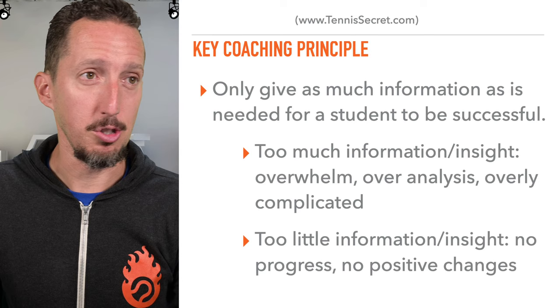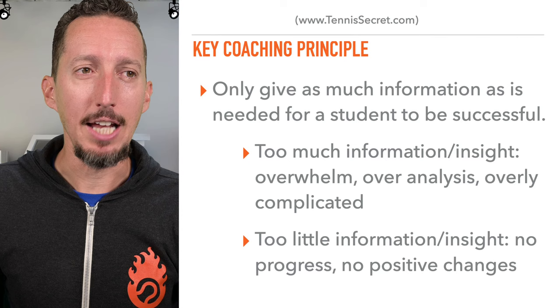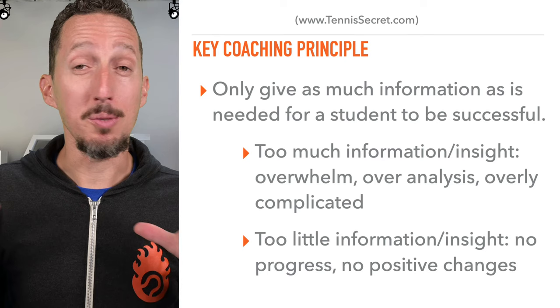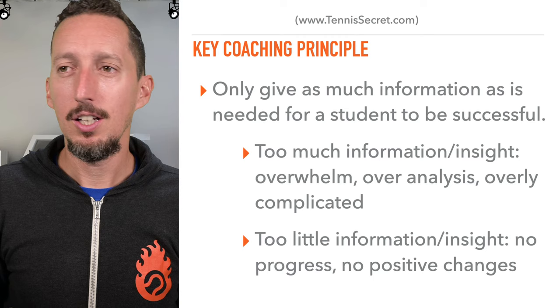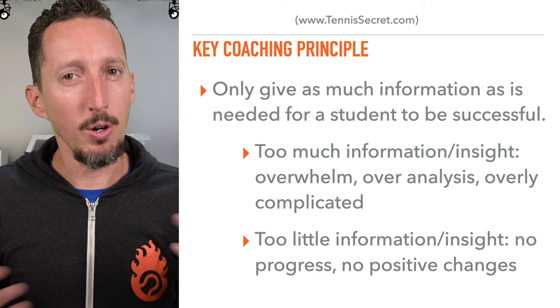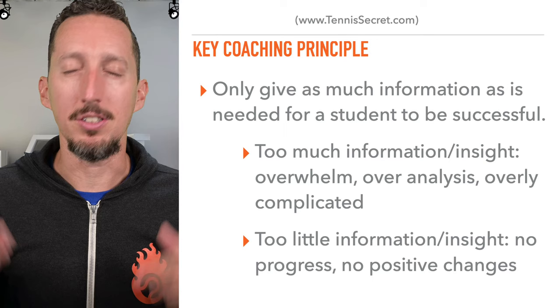So here's a key coaching principle. Only give as much information as is needed for a student to be successful. And coaches mess this up all the time in both directions. Some coaches just want to show off and tell you everything they know, and you're stopping every 2 seconds for them to tell you what you just did or what you messed up or what you should be doing instead, or some story about when they played Jimmy Connors back in the day. They're just constantly information overload.